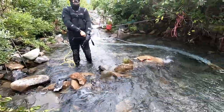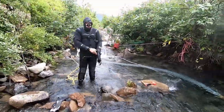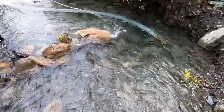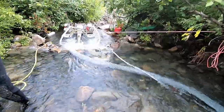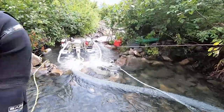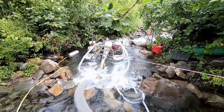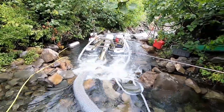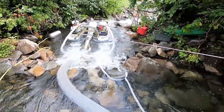All right, welcome back, guys. It is still day two. James has arrived, so we're getting back in the water in this big hole with the 6-inch. We're gonna make sure that the gold up here is worth it, or we're gonna move the boat. That's our decision to make tonight. So we're gonna get after it here for a few hours, and we'll show you if we find anything worthwhile.